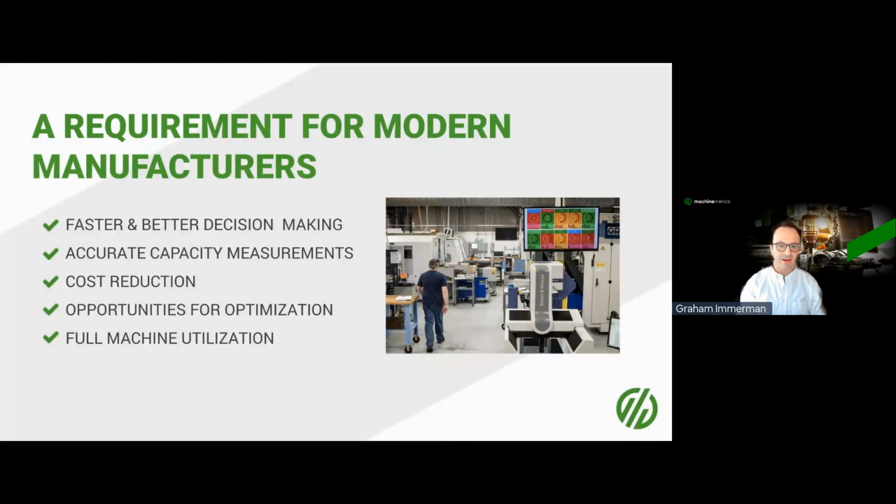Now, I was at an event recently where after talking to a number of manufacturers, there was an undeniable sense of urgency in their voices. And the attendees expressed that technological solutions like machine monitoring were no longer nice to have, but instead must have for success. And I think this urgency can be attributed, but not limited to, two specific factors.